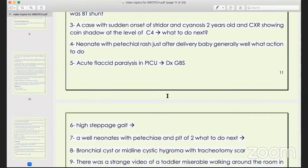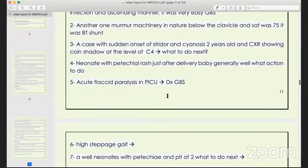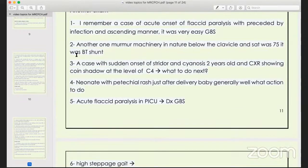Spinal shock is due to trauma to the spinal segment. There is spinal shock, a lower motor neuron type of palsy. Okay, now next. Number 2 is another one: a machinery murmur below the clavicle, and saturation was 75. It was a BT shunt. Okay, you know this case we discussed, BT shunt, saturation low. That means there is no corrective surgery done, only palliative surgery.